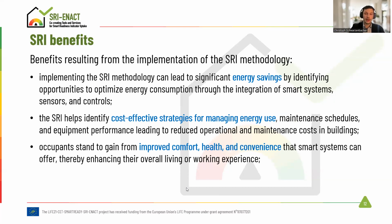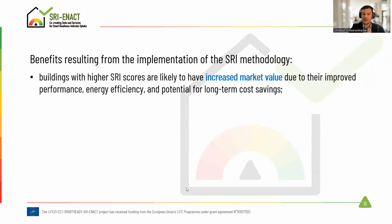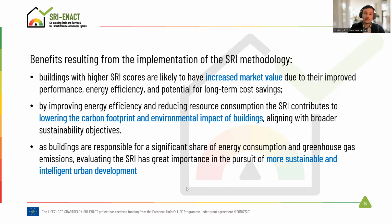And buildings with higher SRI scores are likely to have increased market value. Of course, it's an indicator. Market value could increase through a high SRI. And through the energy efficiency and long-term cost savings, of course, it's an indicator for that. The SRI also contributes to reducing the carbon footprint of buildings, which aligns with the EU sustainability objectives. And as buildings are responsible for a significant share of energy consumption and greenhouse gas emissions, evaluating the SRI has great importance in the pursuit of more sustainable and intelligent urban development.